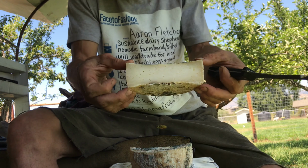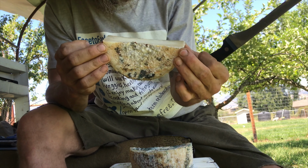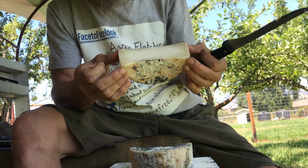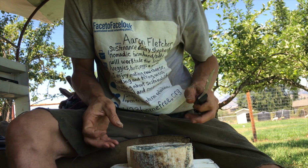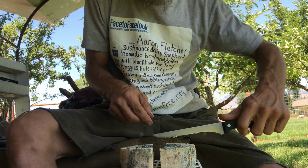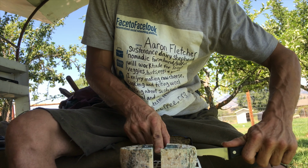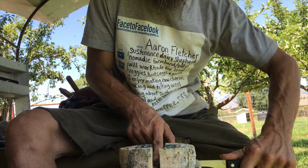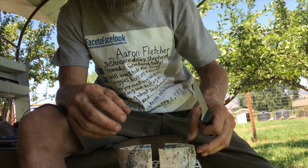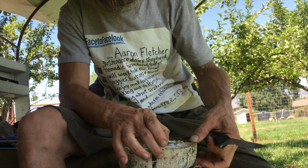Blue cheese and psyllium growing on it. Also got some geotrichum growing on the bottom. Cut this into a fourth, because a fourth is a huge meal. I can divide these wheels up into sixths and they make adequate enough cheese for a meal.